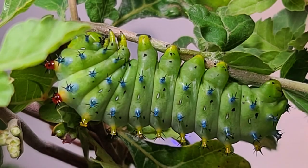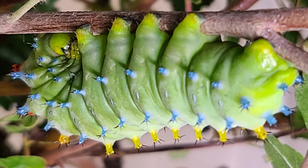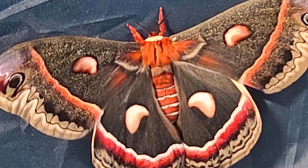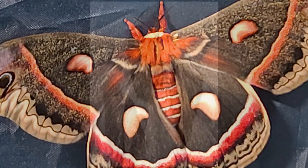A big fat caterpillar spins a cocoon, turns into a moth, and flies by the moon to meet another moth. And then one day there's a lot of little baby caterpillars on the way.